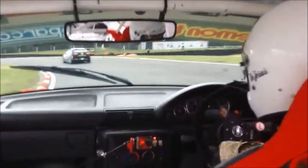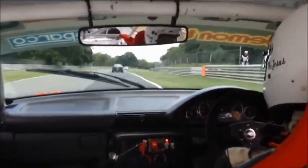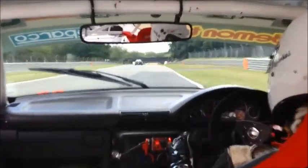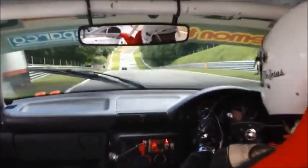As I mentioned, all the cars that you're now seeing coming past us here are Class A and B cars, so they're significantly faster than the Class B cars we're driving, and we're just trying to manage the position on the track to let them through with having as little impact on our lap time as possible.